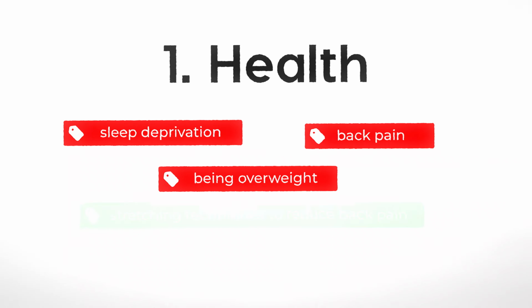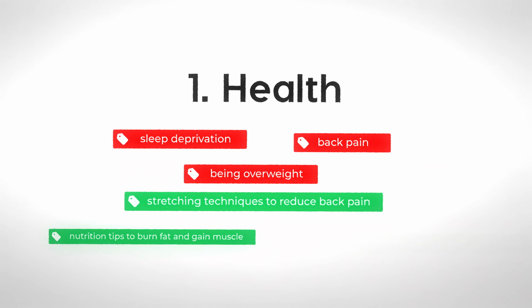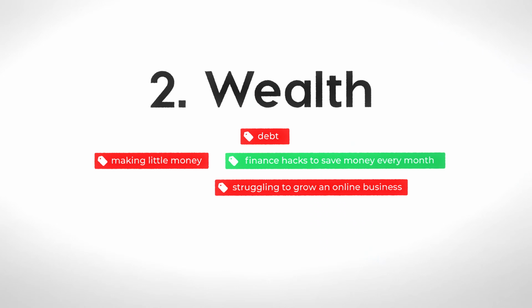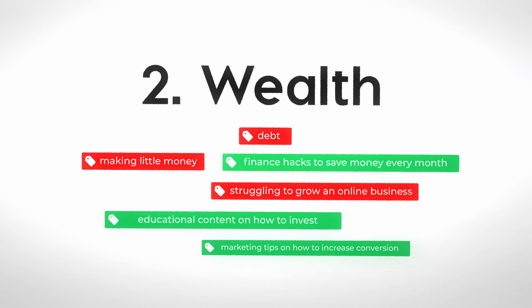For example, stretching techniques to reduce back pain, nutrition tips to burn fat and gain muscle, tips to improve the quality and quantity of sleep. Now, the second category is wealth. Most people are always looking for ways to make more money. Pain points in this category could include debt, making little money, struggling to grow an online business. So you could learn the principles of personal finance, investing, marketing, and create actionable content on Twitter that solves one or all of these pain points. For example, finance hacks to save money every month, educational content showing people how to invest, marketing tips on how to increase a business's conversion.